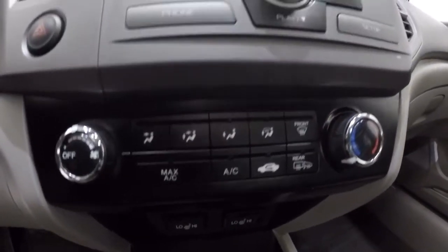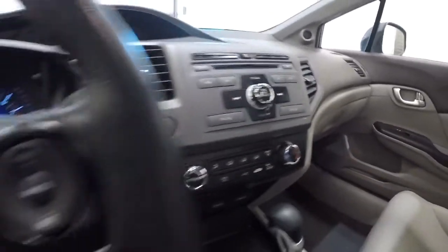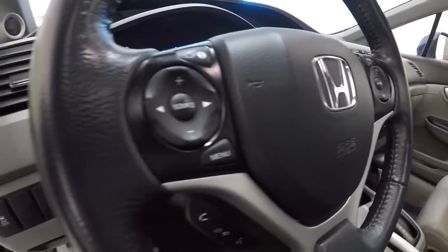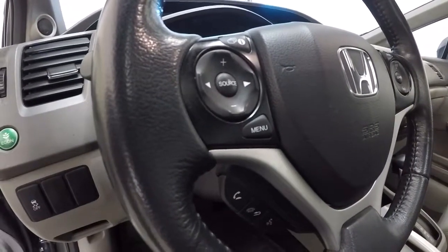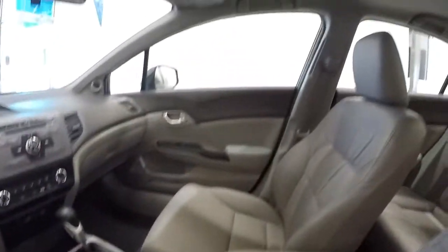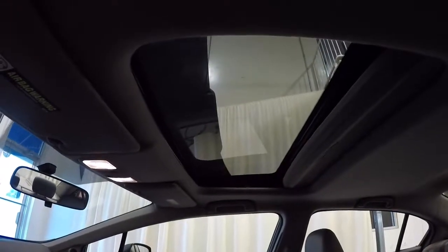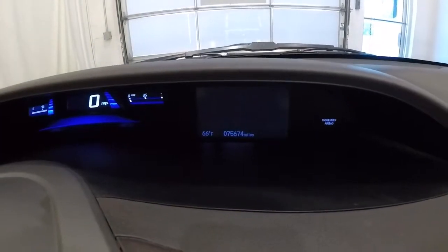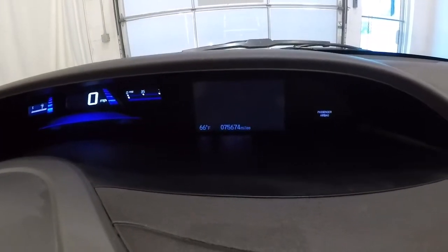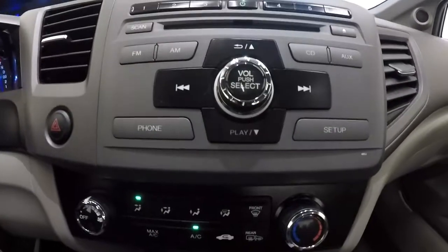Alright, there's your climate control. CD player, AM FM stereo, leather wrapped steering wheel, Bluetooth, steering wheel audio controls. Alright, we'll go ahead and take a look at your mileage in a second, but let me pan out and give you a shot. It is equipped with a power sunroof. Alright, let's go ahead and check out the miles. Okay, it's got 75,674 miles. Alright, we've had the air conditioner going for about 10 minutes, everything blowing cold there.